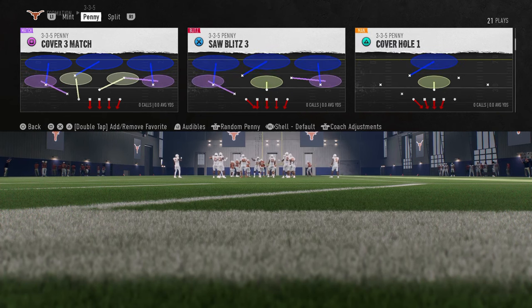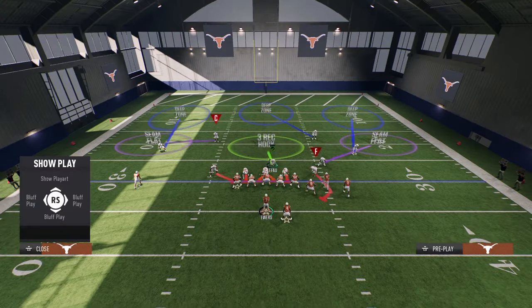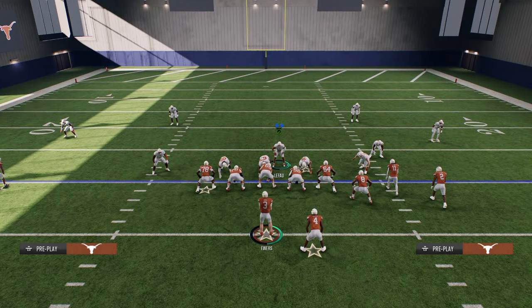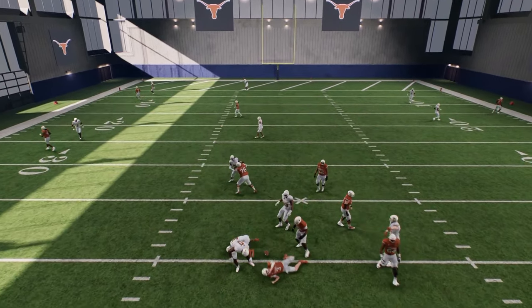Okay, so the best blitzes are, well, it's not really in order. These are just five really good blitzes that I wanted to break down. So one is Sam Blitz 3. You could literally just call this blitz and it'll come in. Literally 9 times out of 10, if you just call the blitz, it will come in.